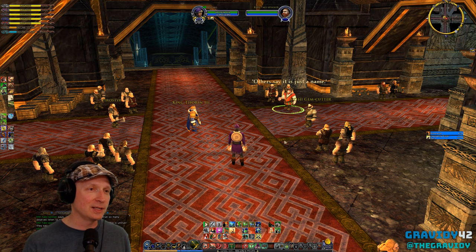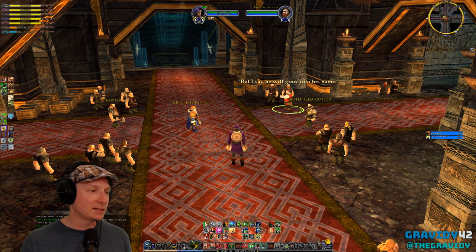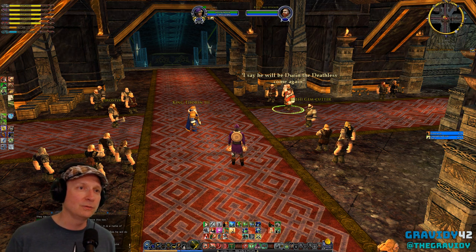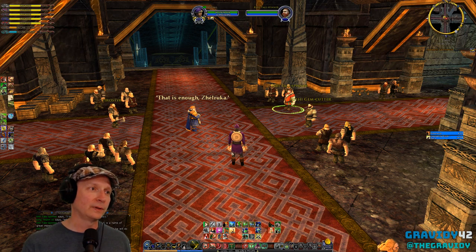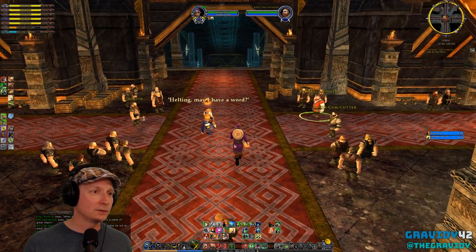What else? Some dwarves say this name signifies he will do great things. Others say it is just a name, but I say he will grow into his name. I say he will be Durin the Deathless, come again. That is enough, Zilruka. Helting, may I have a word?